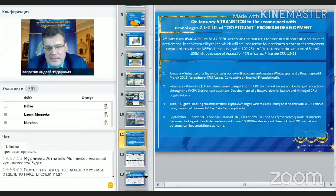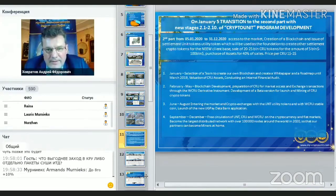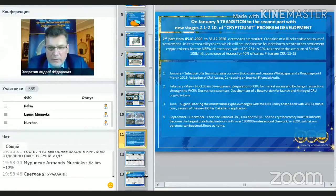On the request of our IT department, we decided to postpone the passing to the second stage from the 5th of January. So you still have time to talk to your family members and friends and put it down. The passage to the second part will occur not on the 5th, as it is written on the slide, but on the 8th of January. So on the 8th of January, we'll have the passage to the second part of the next stage.